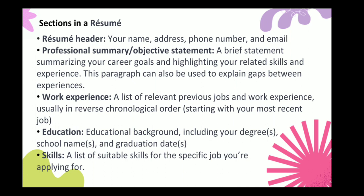And then also you will include skills. This will be a list of suitable skills for the specific job you're applying for. So you're not going to write all the skills, you just write the skills that you think are related to the position that you are applying for.